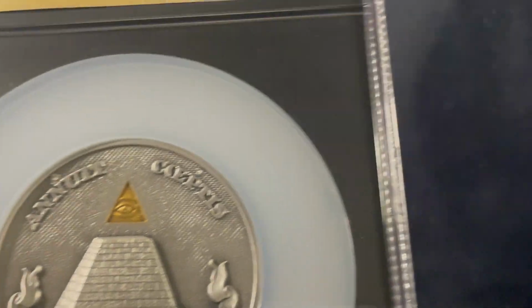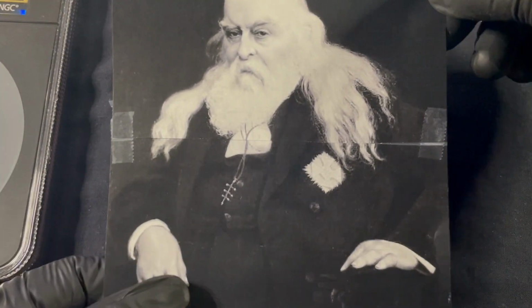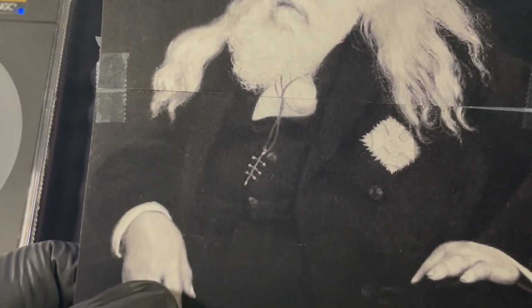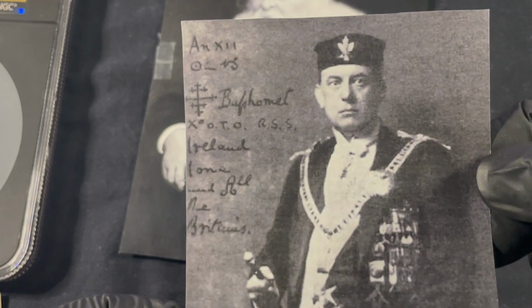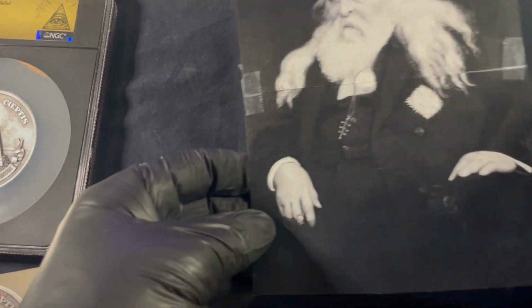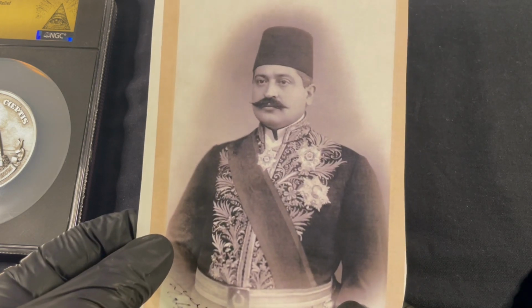This is a picture of Albert Pike. This is what he looked like. And there is legitimate evidence that he was the founder of the KKK. That symbol right there is the symbol for the Baphomet, which another very notorious Freemason, Aleister Crowley, wrote a lot about. So, you know, you can do your own independent studies and come to your own conclusions. Who are these people? But another dark Mason would be Talat Pasha, who is the architect of the Armenian genocide.